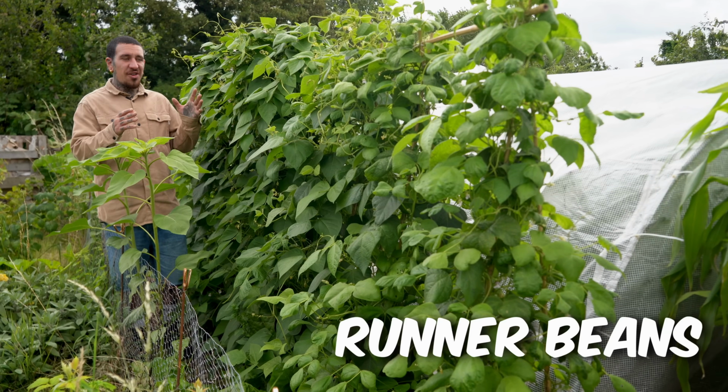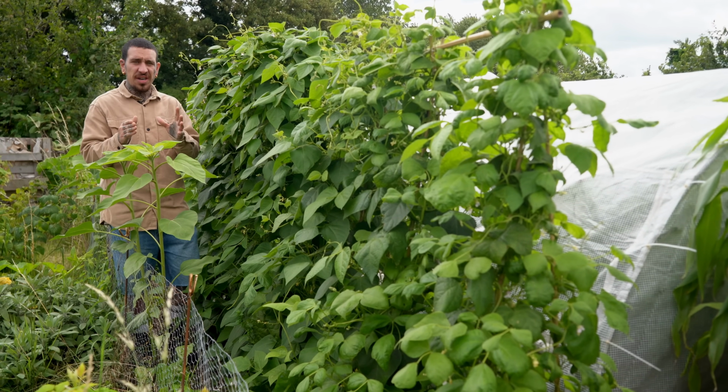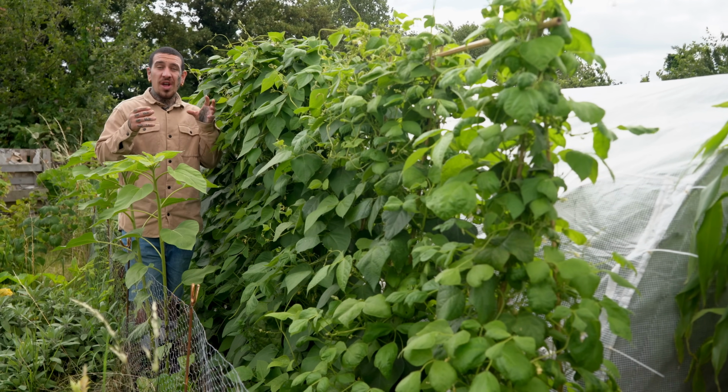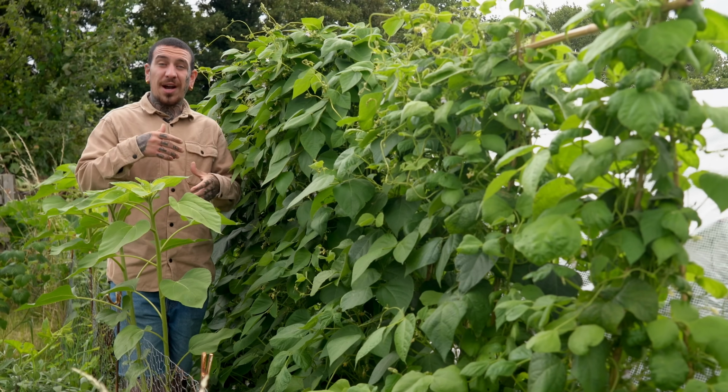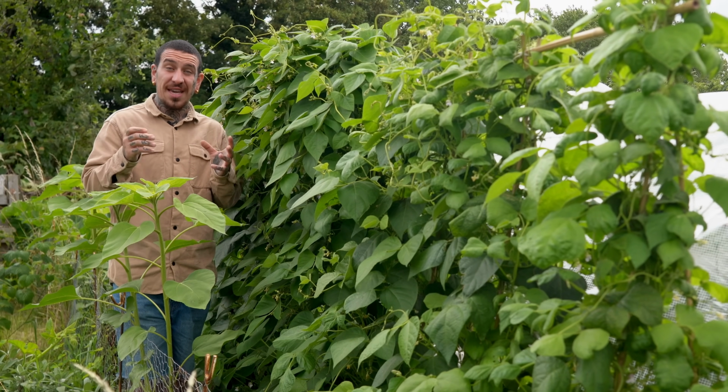And lastly, here we have this row of runner beans that we planted late intentionally, just because we wanted this succession of cropping and not a harvest all at once, but a constant production of food that we can pick throughout the season and never run out of things to harvest.